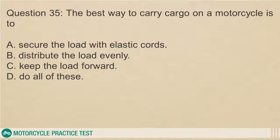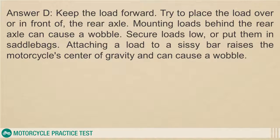Answer B. In order for a passenger to ride your motorcycle, he or she must have their own footrests. Question 29. Which of the following is the most likely place for a collision? A. On a one-way road. B. On a curve. C. On a hill. D. At an intersection.